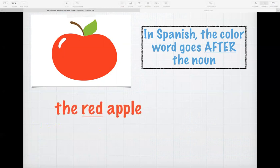In English, we say the red apple. Okay, in Spanish, we say la manzana roja. All right, so the color word goes before in English and after in Spanish. So literally it's saying in English, the apple red, but it's la manzana roja.